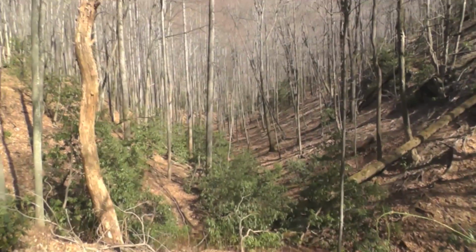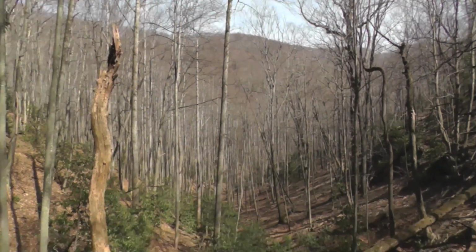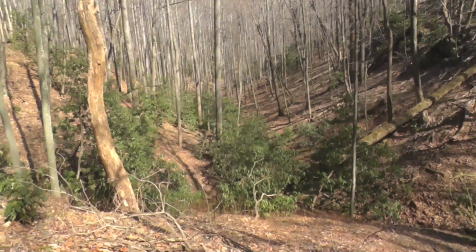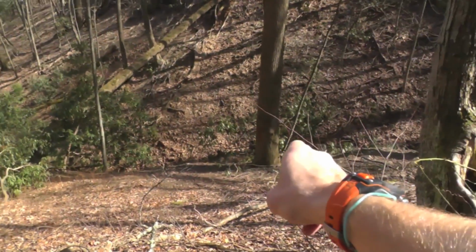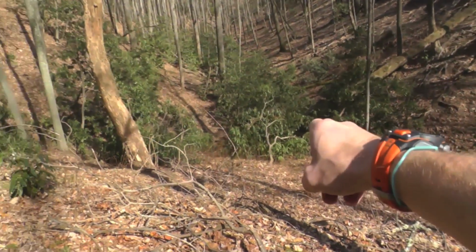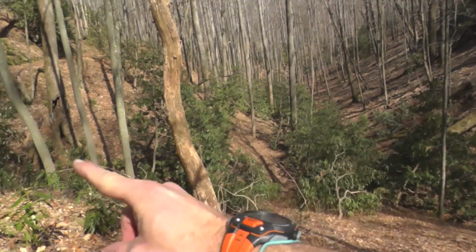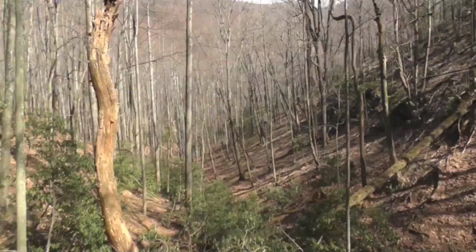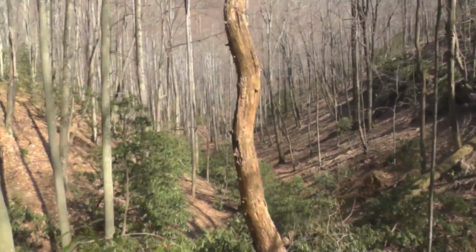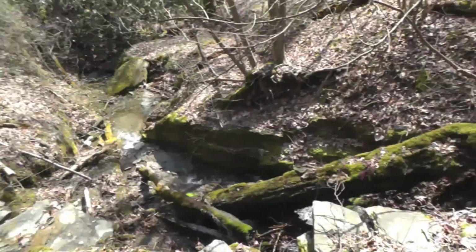Beautiful valley floor. Keep on heading down, down, down, and down. We have two creeks here coming off the mountain. We have a stream over here. It's coming this way. It's converging right here, going down this direction. And we have another one. It's coming through here. It's a lot of water, like I said before. Definitely no shortage of water in these parts. That's pretty cool by itself, but look at this.